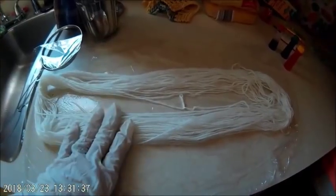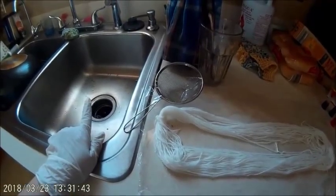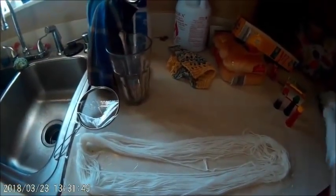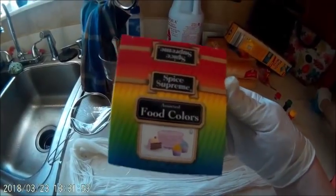When we got started, this is the yarn. This is my yarn that I'm going to be dyeing, but we actually soaked it in the sink with a mixture of water and vinegar because the vinegar helps the dye to set. And we're not using any special type of dye. I am just using plain old food coloring.